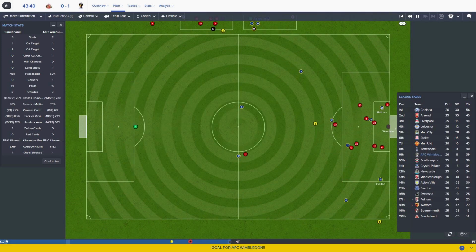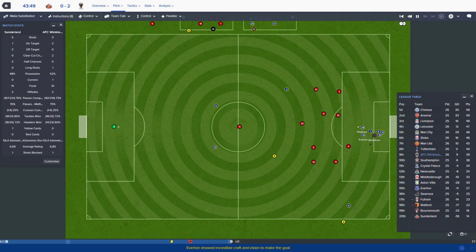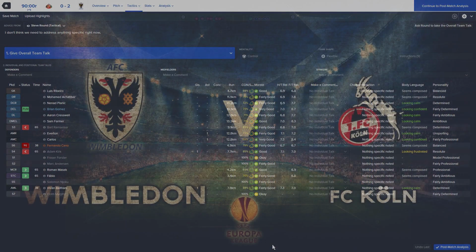He can't, but Baltam can, and it's 2-0 to Wimbledon. Imran Baltam with the goal, on off the bench to replace the injured Kano, and we have a 2-goal lead now. Well, after a thoroughly dull second half, we do get away with the 2-0 victory. A good win away from home and a clean sheet. Can't really complain. There we go.